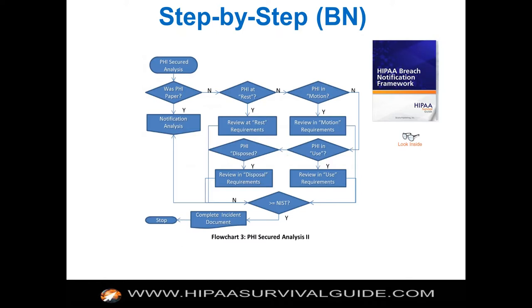Okay. Now, in the breach notification framework, we said breach notification was a horse of a different color, but you know, if you have an incident, one of the first kinds of questions you need to ask is, well, was it a PHI paper? And then you just go to the notification analysis, because the security rule doesn't deal with paper. Right? I mean, you can have a breach of paper, but the security rule doesn't deal with that, because the security rule deals with EPHI, electronic PHI.